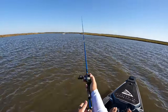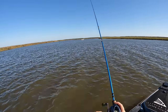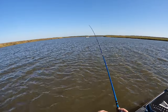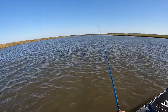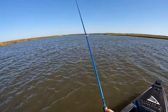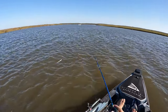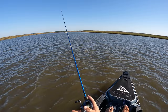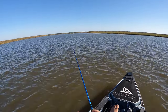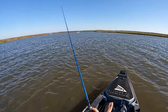Another retrieve I like to do, especially when I'm bumping for flounder or redfish, I like to give it a couple of taps off the bottom, let it sit down on the bottom, give it a couple of taps. Sometimes that triggers the trout as well, but that's my favorite retrieve anytime I'm trying to target redfish or flounder. Trout are just, to me, a little bit different. They feed up and not down, so I want to keep that bait moving through the water column, give them something to key in on, chase it down, and strike it.